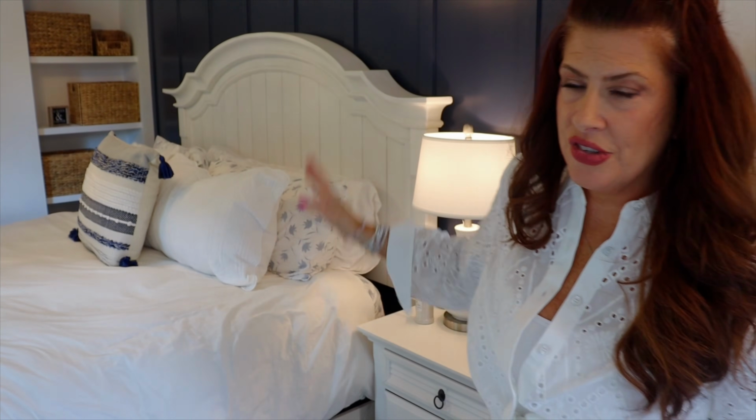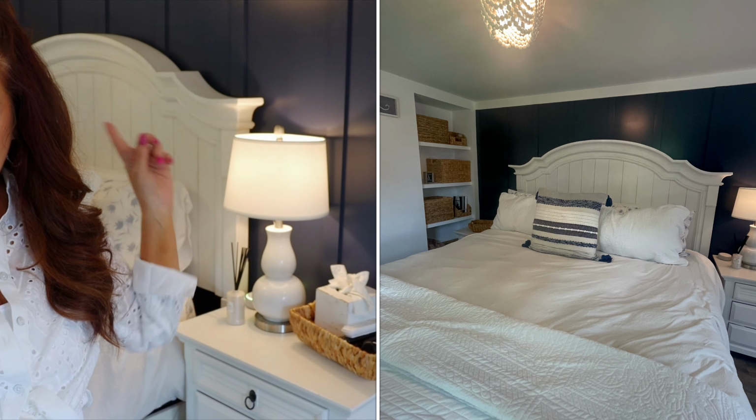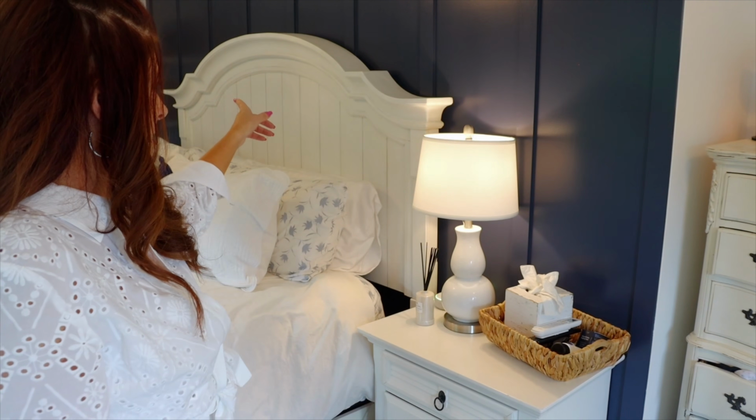Now let me talk about color and furniture. This is the bed we had. This is our king size bed. I wasn't buying another king size bed, but this was an off-white bed frame, which did not go. If you have navy, you must do a bright, stark white. And so all I did was get some bright white paint and I painted it myself. That's what you gotta do sometimes.